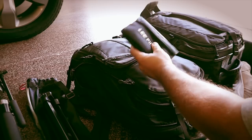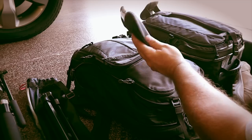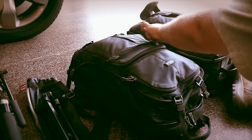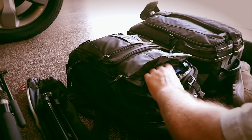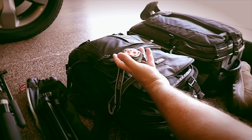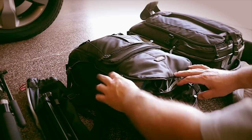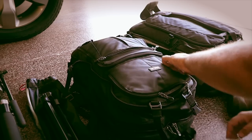But we like to bring some filters. I use Lee for that. I also have their Big Stopper, which is a 10-stop neutral density. One of the things that you definitely want to bring is some sort of a headlamp. You definitely want a red light at night so you don't bother other people, and also you don't fry your eyes.